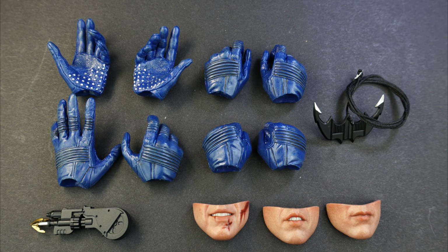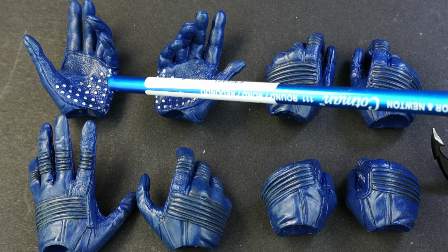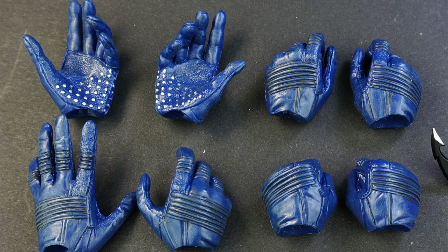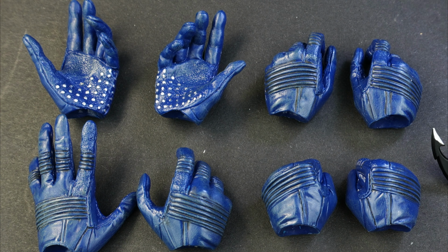But here we are for all of the accessories that come with the blue and grey suit Batman. You can see there are 8 hands in total. I've left these ones facing palm out just to show you that he does have the silver studs on the gloves, just like he does on the 89 Batsuit. You can see that the molds are slightly different as well. None of the molds are identical.